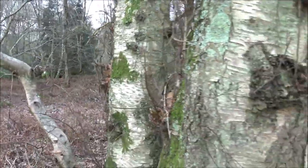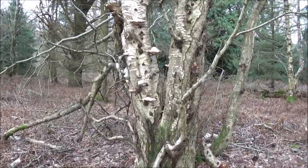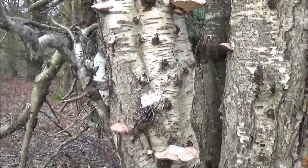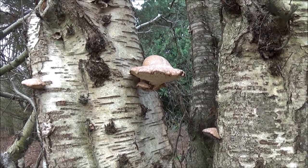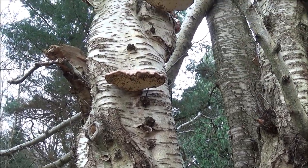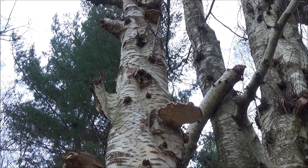Anyway, Mr. Ward is just pointing out there's some lovely bracket fungus on this tree. So we'll have a look at that. Oh, that's rather nice. Look at that. Looks like the Rendlesham Forest UFO. Looks like a clam, the next one. I don't know if this is what's called chicken of the forest. I know that grows on tree bark.